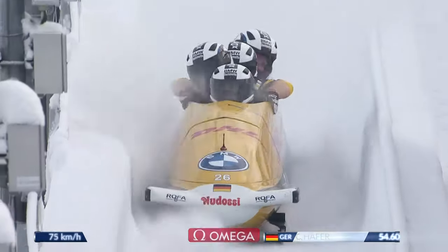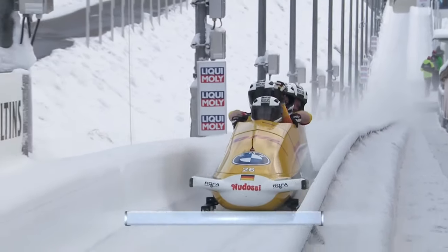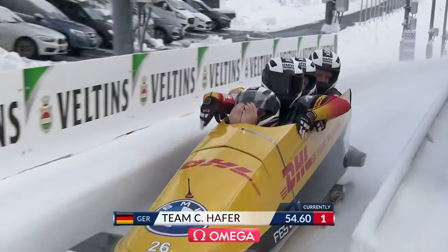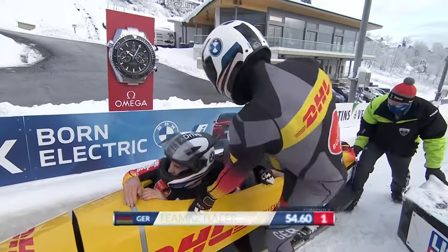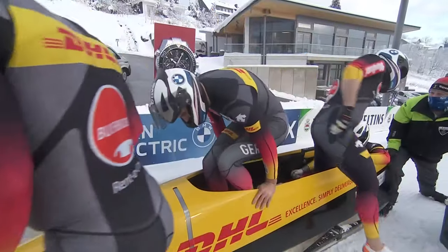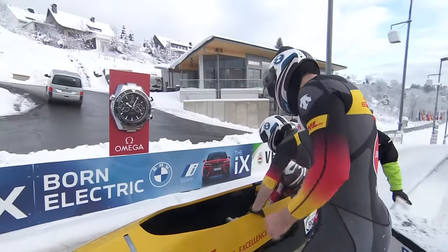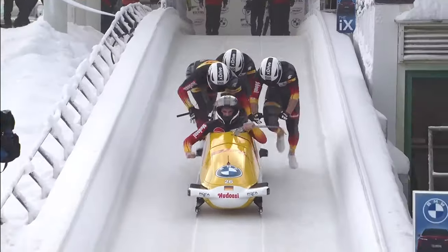135.3 at the bottom. That is big speed. In real money, that is 84 miles an hour. 54.60 is the time we're looking at for Christoph Hafer. And the track record is 53.48. It's a little humid. There's a little light snow before the start of the race.